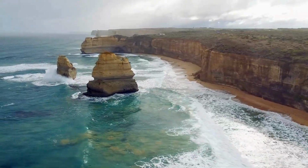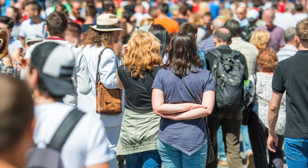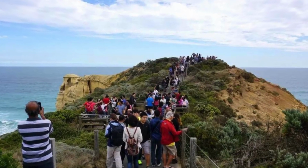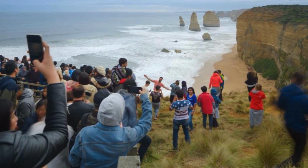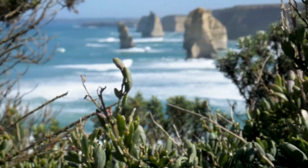But brace yourself, they can get super crowded, especially in summer when the tour buses from Melbourne arrive, and suddenly, you're caught in a whirlwind of noisy kids, chattering tourists, and selfie sticks galore. Parking? Good luck. Getting that perfect photo without someone's arm or head in the frame? You'll need a miracle. But don't let that scare you away.